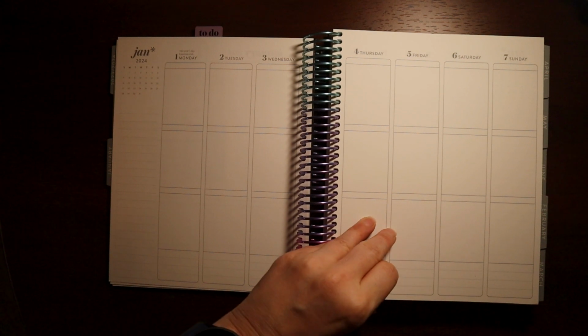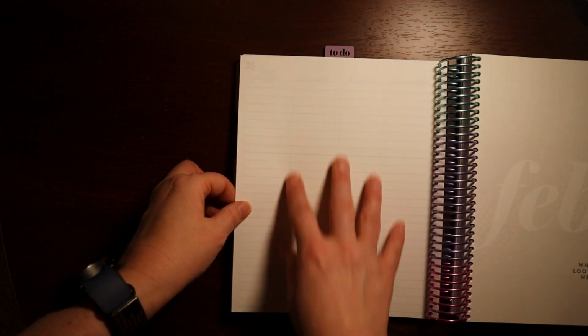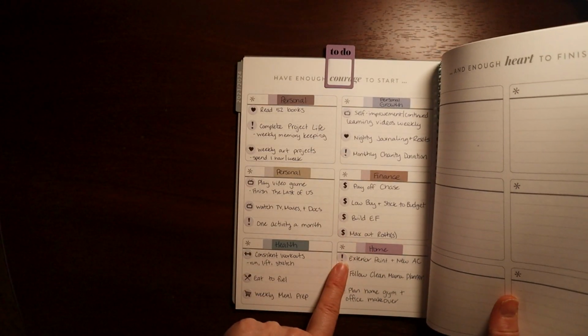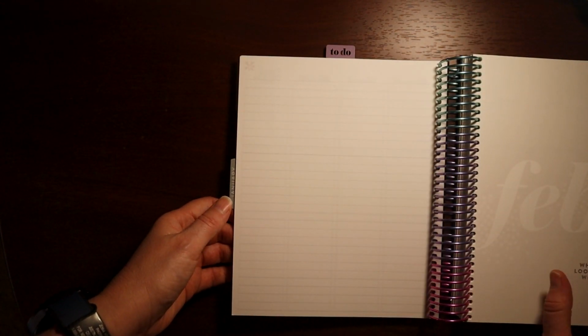One thing I am going to do is at the end of the month, this blank page here I'm going to use for my monthly reflections on my personal goals. Kind of like check in, how am I doing? Is there anything I need to think about to do in the next month? The vertical will be my main catch-all planner.